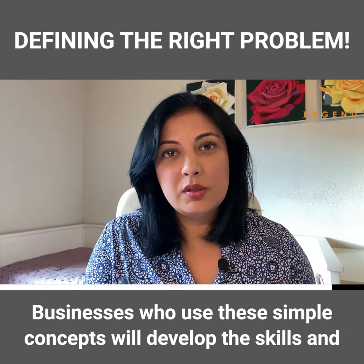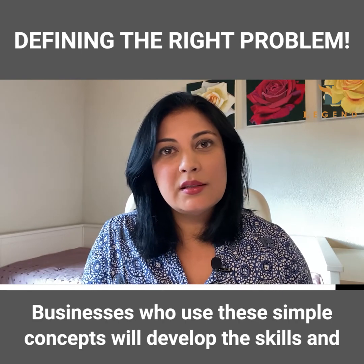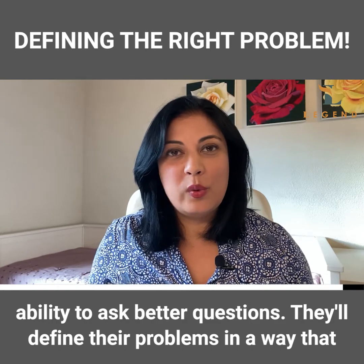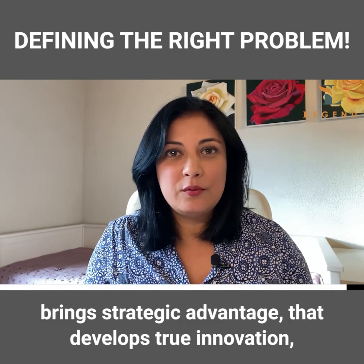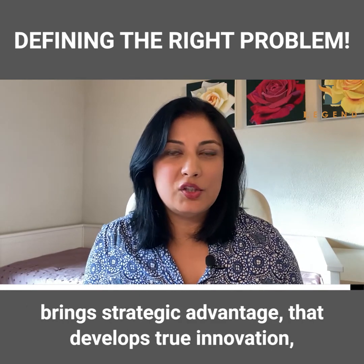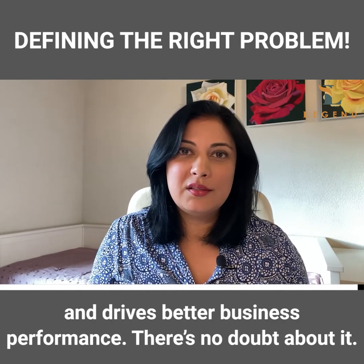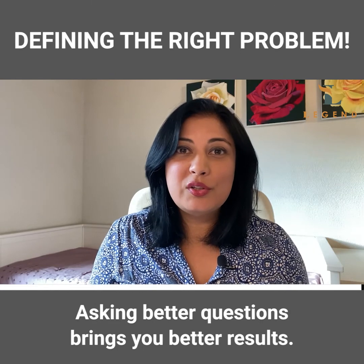Businesses who use these simple concepts will develop the skills and ability to ask better questions. They'll define their problems in a way that brings strategic advantage, that develops true innovation and drives better business performance. There's no doubt about it. Asking better questions brings you better results.